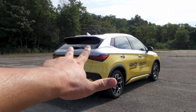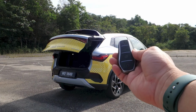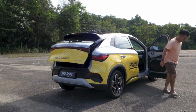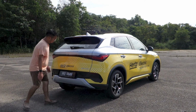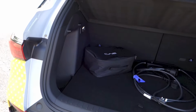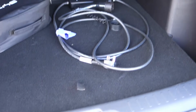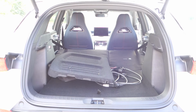There are three ways to operate the powered rear hatch in this 2023 Atto 3. Boot space in the Atto 3 is 440 litres with the rear seatbacks in place. Fold the rear seatbacks down, remove the cargo cover, and the boot space increases to 1340 litres. To the left of the boot is an LED light, and on both sides of the boot are storage areas. The vehicle also comes with charging cables that can be stored in the boot. Under the boot floor is more storage along with the vehicle's tyre repair kit and warning triangle.